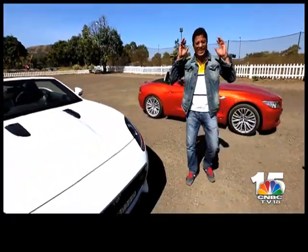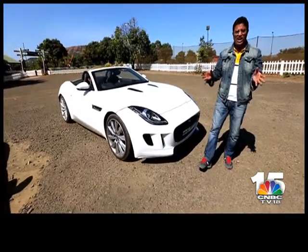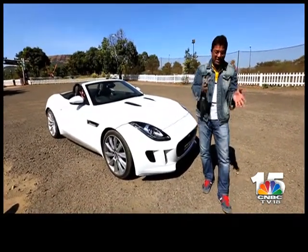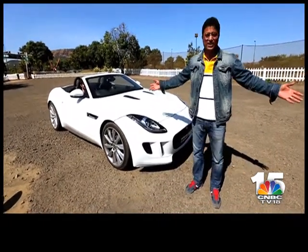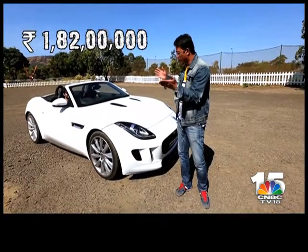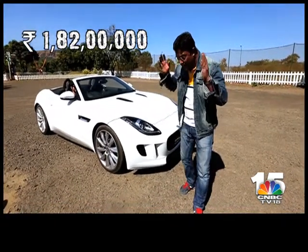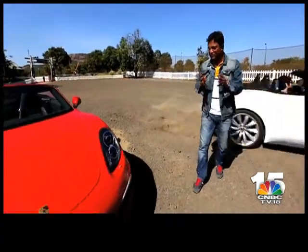However, if you wanted to scream out for attention, you wanted people to know that you arrived in style, you want them to hear you from miles away, you want glorious styling, you want, well, legacy, you want heritage, the Jaguar F-Type is it. This is probably a legend of our times. Yet, it fails in one aspect. Doesn't fail, but it lacks one aspect.